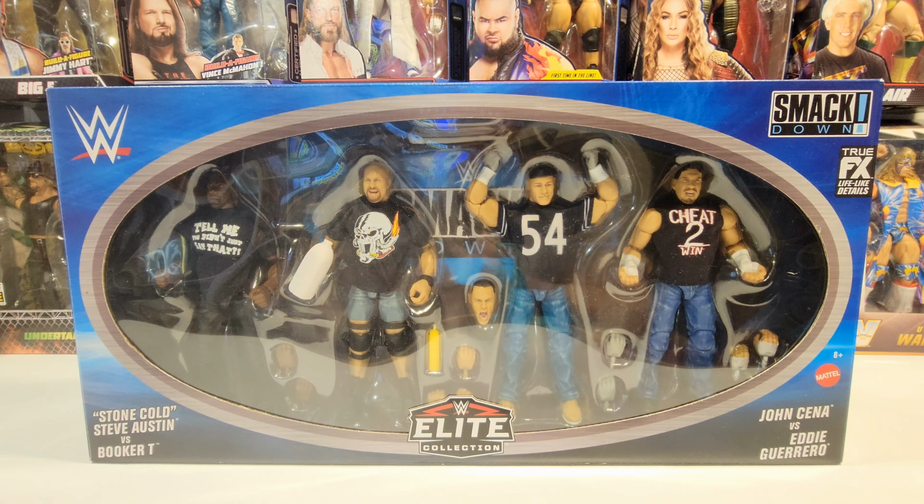I tell you what, I would love to see a Raw 4-pack in the near future. Of course, we did get the Raw 3-pack, which was much more of the older days, the beginning of Monday Night Raw, which we did get back as another Target exclusive. That was maybe a little over a year ago, and that was the 3-pack with The Undertaker, Razor Ramon, and 123 Kid, or Kid Lightning, if you want to go that far back.